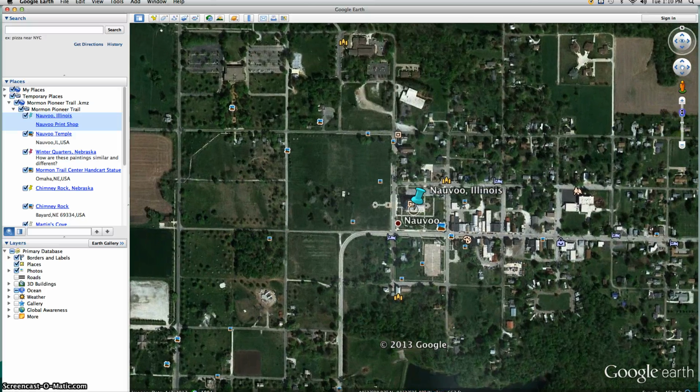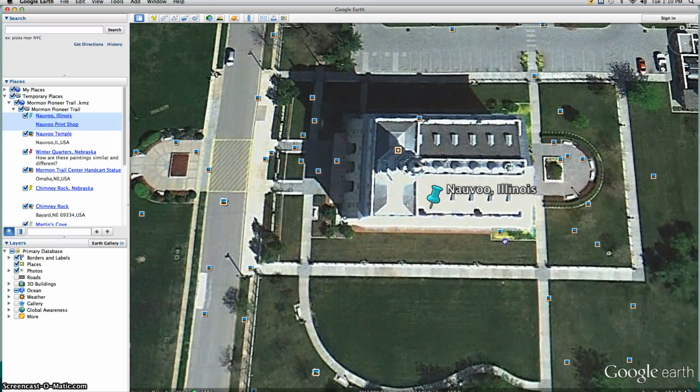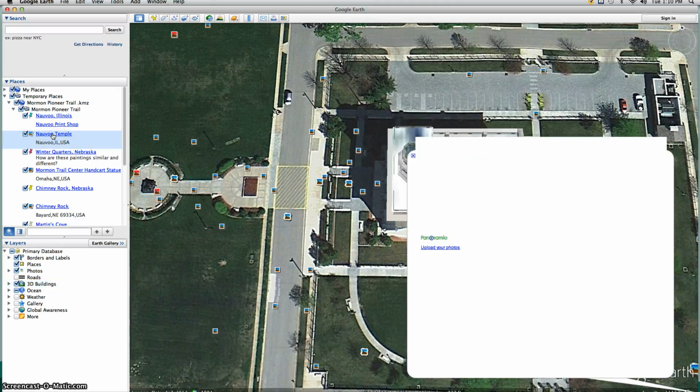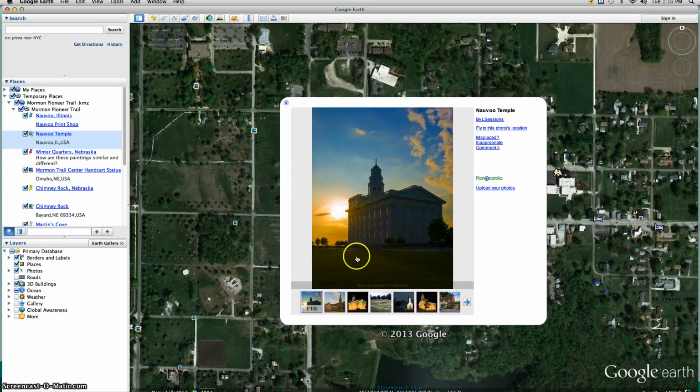And if you'll go over here and zoom in a little bit more, then we can look at the 3D building of the Nauvoo Temple. And now that you see that as a 3D building, I want you also to click over here at a picture of the Nauvoo Temple so you can see what it looks like in real life. That is a picture of the Nauvoo Temple.